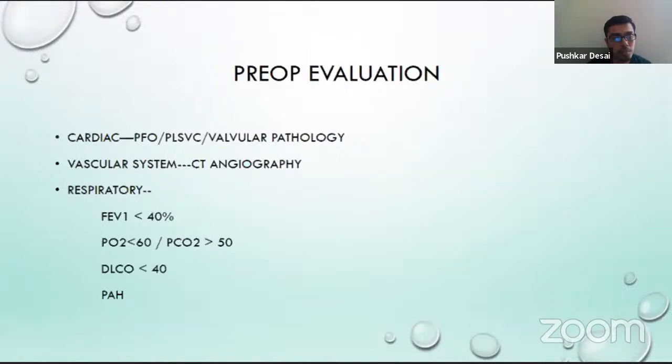Then the vascular system assessment is done using CT angiography, because this peripheral vascular cannulation is often performed during MICS. So even if the sternotomy is avoided, the groin area is prepared for the peripheral cannulation. So in case the surgeon decides to proceed with the peripheral bypass or femoral bypass, the anatomy of the femoral iliac vessels should be thoroughly evaluated using CT angiography in the preoperative period.